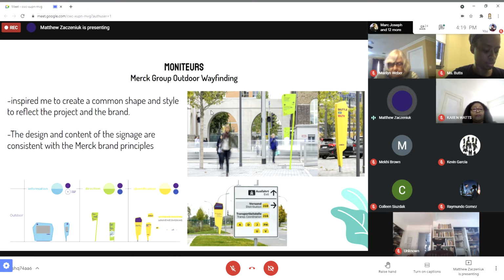This project inspired me to create a common shape and style to reflect the project and the brand. The design and content of the signage are consistent with the Merck brand principles. On the bottom, you can see the different colors and shapes for the different types of signage that are posted throughout the area. So yellow would be for identification, green would be for direction, and blue would be for information.